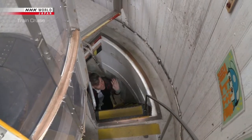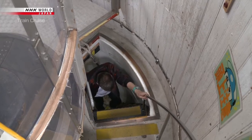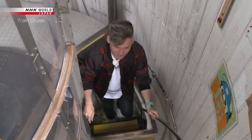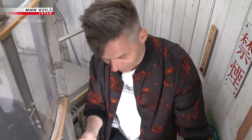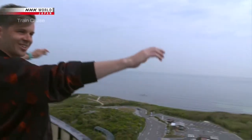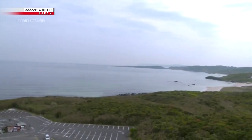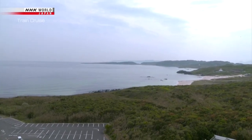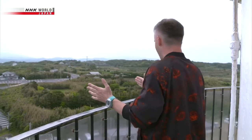Okay, coming up here, the sign said this is an 80 degree angle, 12 final steps if I reach the top. And this is my payoff. This is the view coming right up. Here we go. One more step, and there we are, on top of the world. Look at that. And of course, this is a round lighthouse, so we can enjoy the view, wrap around 360.